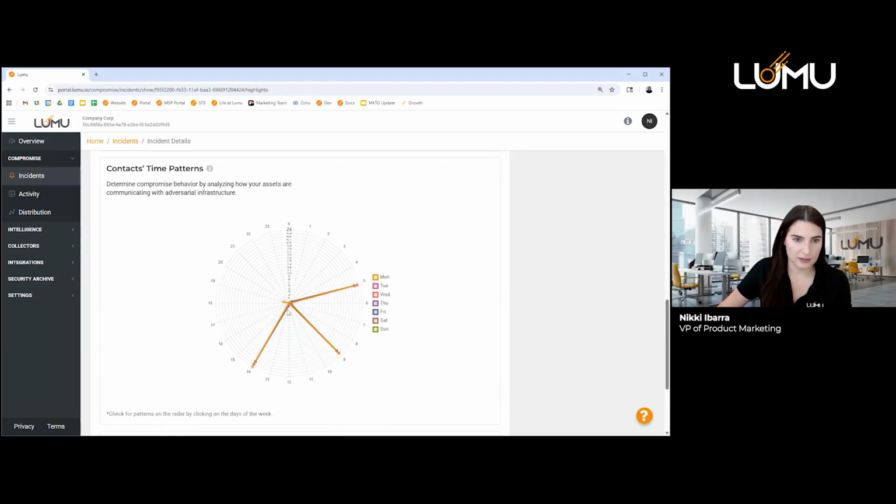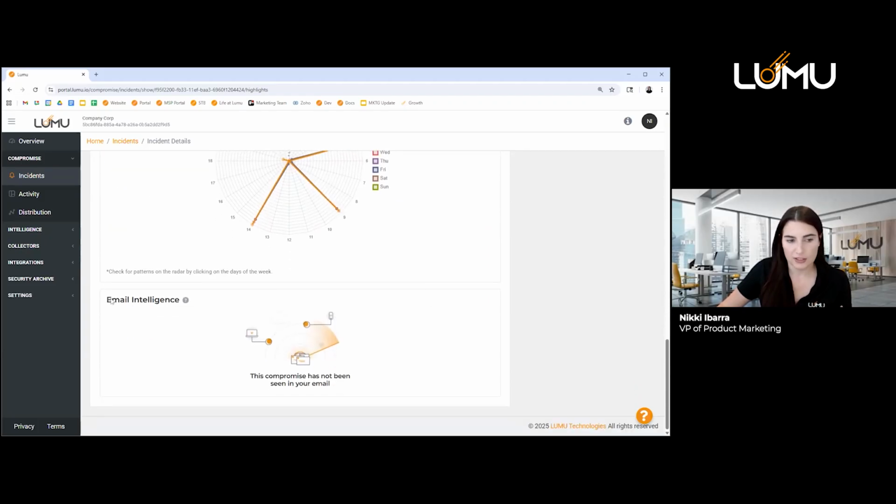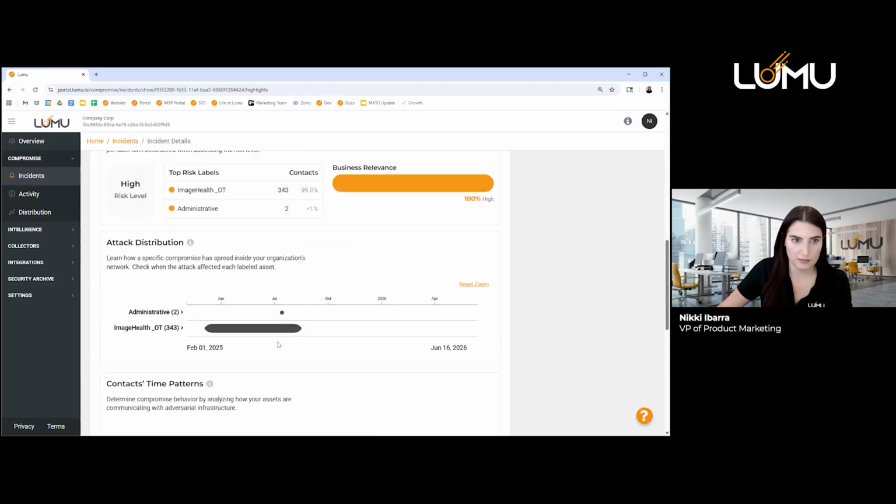And same with the contact pattern here too. It's just another way to see contact patterns in the network. So you can select or unselect days of the week to visualize this differently. Email intelligence is here, and if there's anything relevant related to emails, that's going to be shown there.